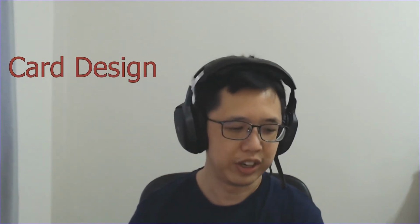After that, I got my card. So as you can see over here, this is my card. It comes in 2 versions, black and white. I prefer the black card because I think it looks a lot classier. This is the front look of the card.